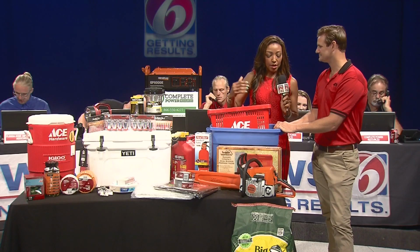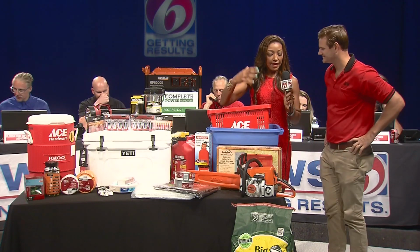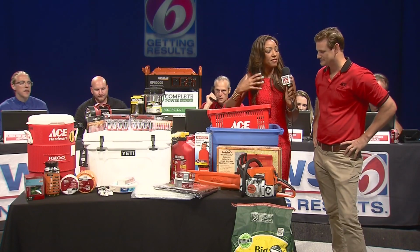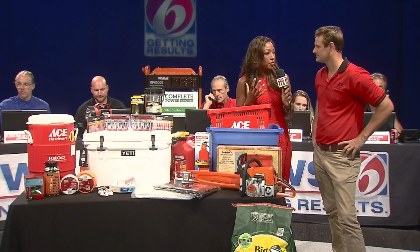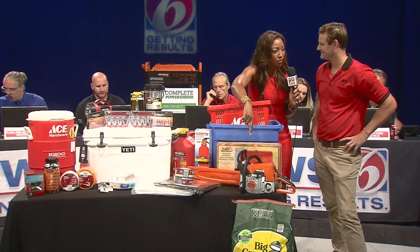Okay, so you get your hurricane kit together, you keep it somewhere convenient, and you have all this stuff in there, and that's what you're going to use during the storm. And you say that very often you need stuff for after a storm too, and you seem to have some things like this that I feel like you're going to need after the storm.